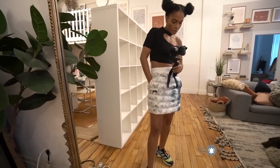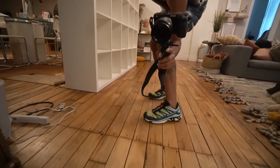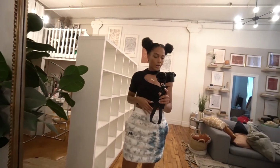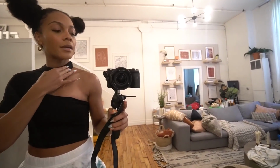Alright, so I just want to show you guys today's outfit of the day. The top is from this online shop called Studio Patch. Then we have the Nike and Stussy skirt from my last haul. And then we have the Solomons, which were from my last haul as well. I just threw this together. It kind of matches the hair. Yeah, I love the neckline of this top. It's like Velcro right here.